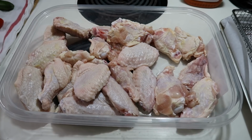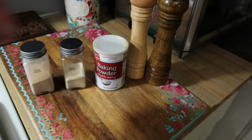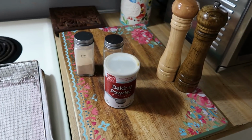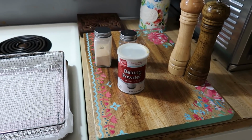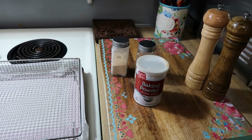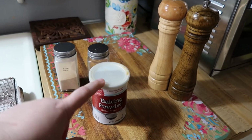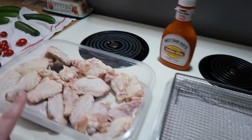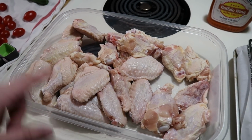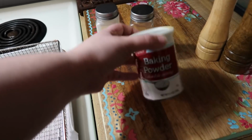And I have made these in the air fryer before, but I'm doing it a little bit different this time. I am going to use some baking powder to hopefully get them extra crispy. I've heard that baking powder does that, so I found a recipe to use, and I'm not following it exactly. I just wanted to see how much to use, and she said to use half a tablespoon for 12 wings. So I have right at double that. I think I have about 30 wings in here. I didn't exactly count them. I stopped when I got to 20. But I'm going to add probably about a tablespoon of baking powder.